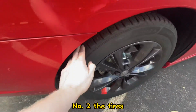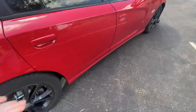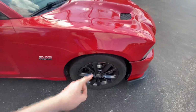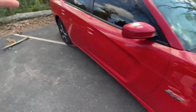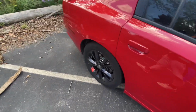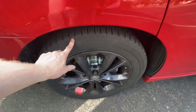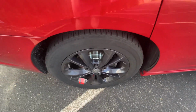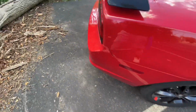Number 2, the tires. So you go through rear tires a lot. In this car, it's mostly rear tires, but not as much, just because when you spin your tires, the front tires kick in because it's all-wheel drive. So in terms of the tires, you still go through the rear ones more. Personally, tires are expensive, so you'll be going through a lot of them just because you want to hear your engine, and obviously you're going to be flooring it a lot just to hear your engine purr and scream. So that's number 2 for me, the tires.